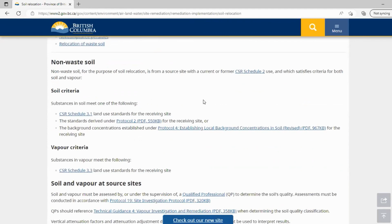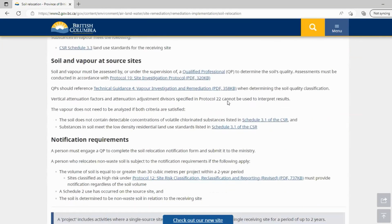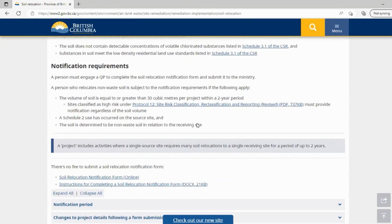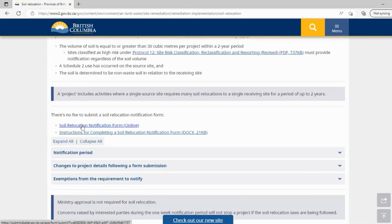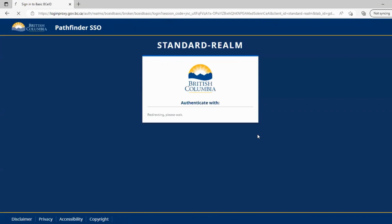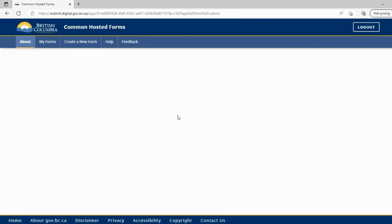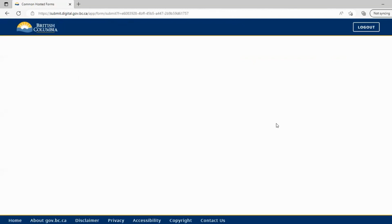It provides some general information, links to different CSR standards and protocols. And then we've got the notification requirements here. So we click on here. This is if you did need to file a notification. Again, you have to be a qualified professional to do that. It's going to kick you in here. So you need to create a BCeID, as I mentioned, in order to access this form, but it's not too hard to do that. I've already done that. And we can see it works just fine.